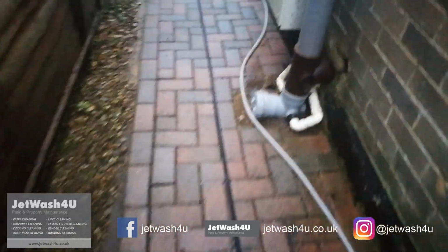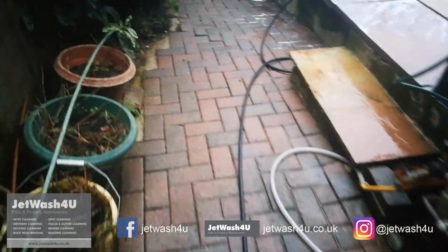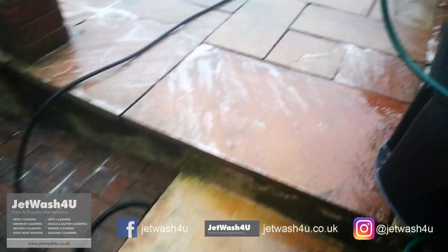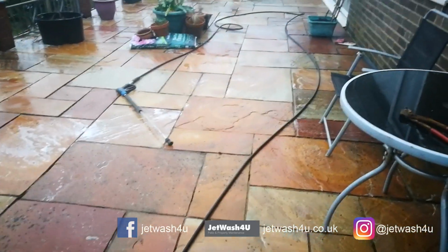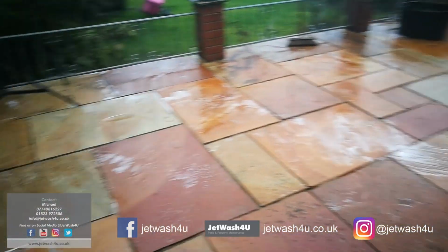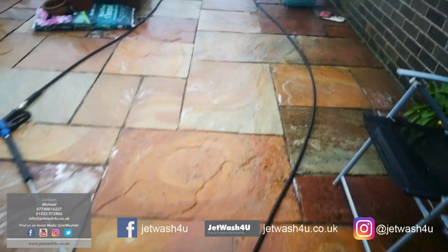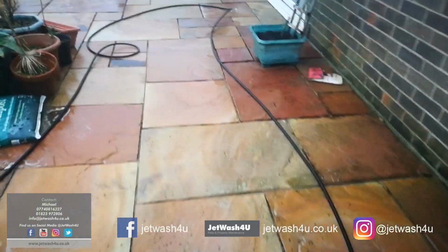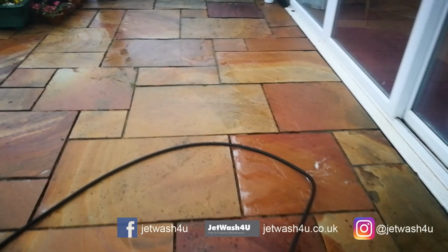As you can see, this pavement's loads better, all the weeds removed from the joints. The customer's opted to come back and fix these up himself, so any re-sanding, any re-pointing. Obviously save himself some funds there. Going to put the time and effort in and get those bits sorted, but it looks so much nicer, so much better. Again, once it's dried out, it looks even better again.